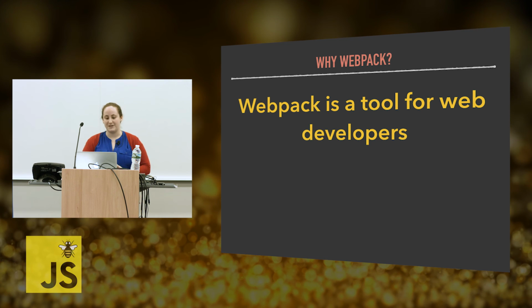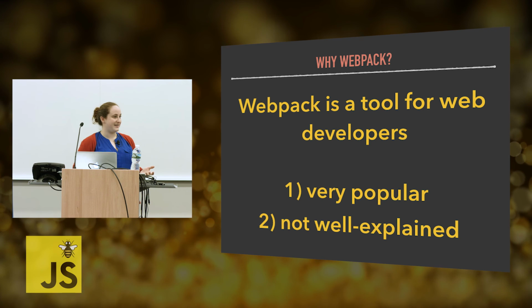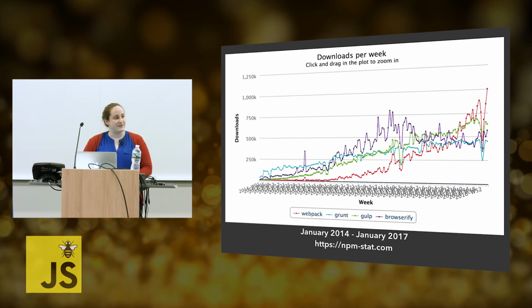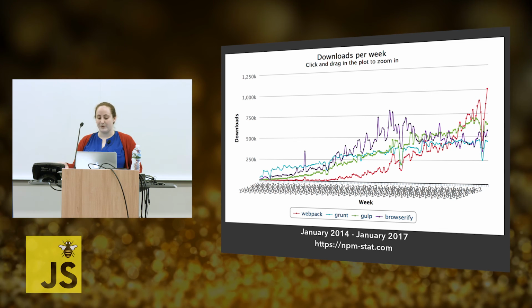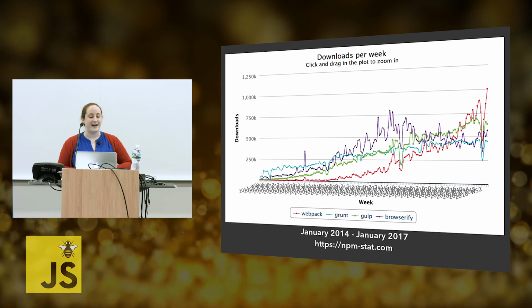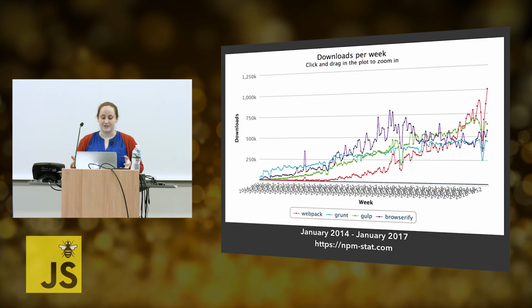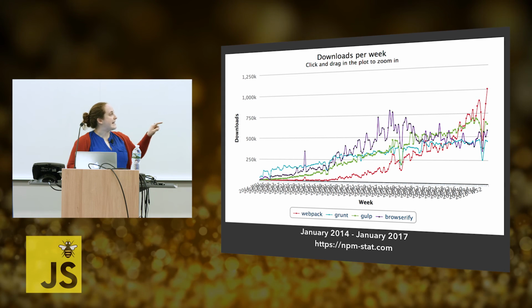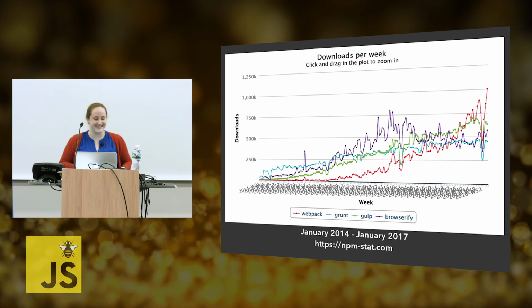Well, it's a tool for web developers that is, one, very popular, and two, not very well explained, as far as I can tell. How popular? This data is from NPM, the JavaScript package manager, and it's tracking downloads per week for Webpack and some similar tools, Gulp and Grunt and Browserify. Webpack is the red line, and we're tracking from 2014 to 2017. So as you can see, Webpack has gotten pretty popular. And if you're wondering what that giant dip is all the way at the end, that's the winter holidays. Nobody codes on the holidays.